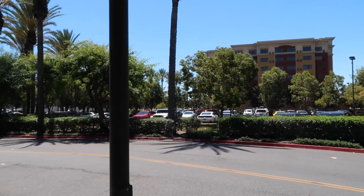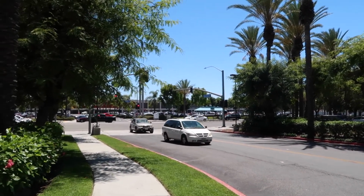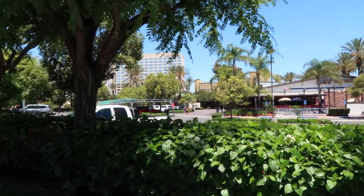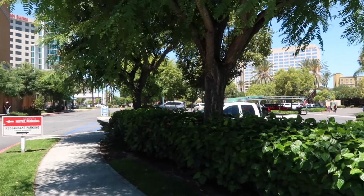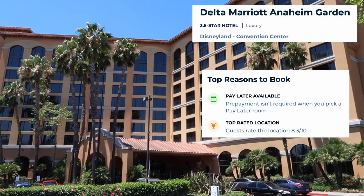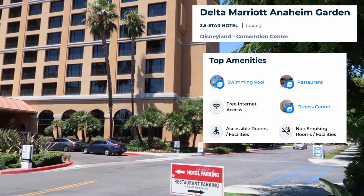I like the specific area. There's a Target right across the street. There's a Joe's Crab Shack, an Ozzy's Pizza, I think it's called, and Red Robin, all within walking distance, most of them in the same parking lot. So overall, 4 out of 5 stars. Yeah, 4 out of 5 stars.